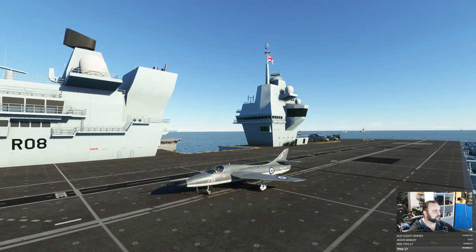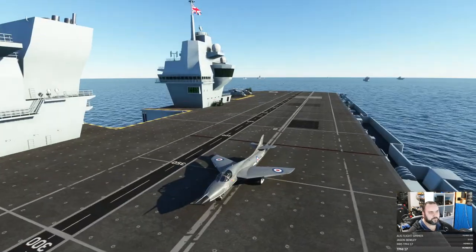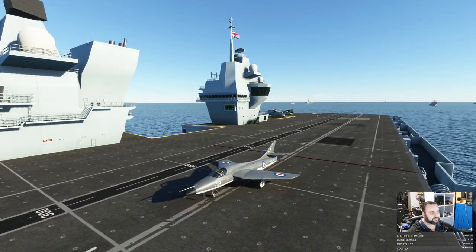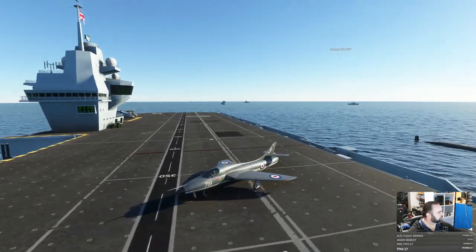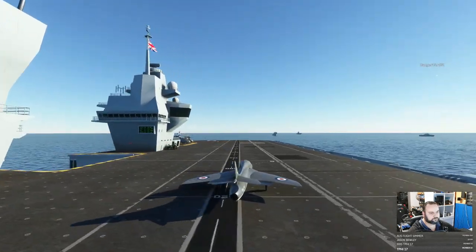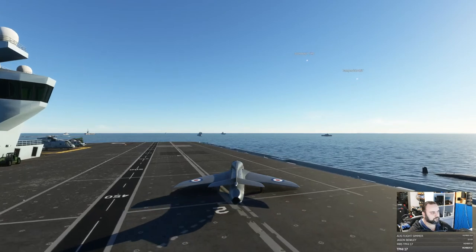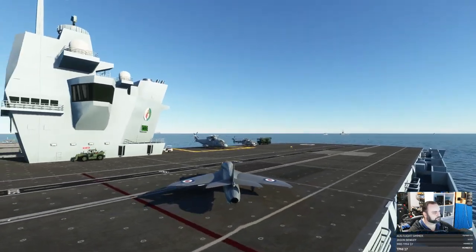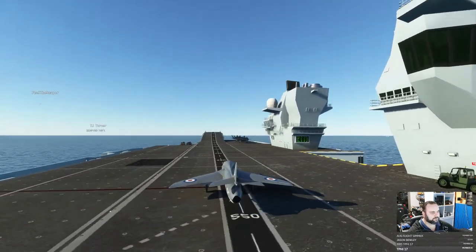Has anybody else got these aircraft carriers? So we're on the Queen Elizabeth class, are we? Right, you think I can turn around here? I think I would be able to. There was a huge crosswind on this. They could at least put it into the wind. I'm going to take one flat level. This is the Elizabeth, is it? I think so. I reckon I can get from here. What do you reckon?